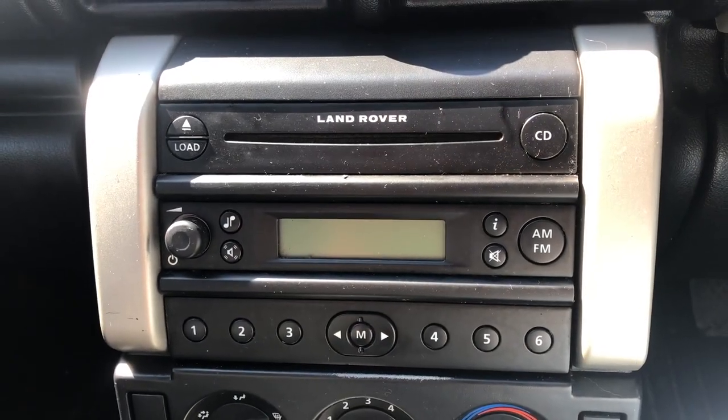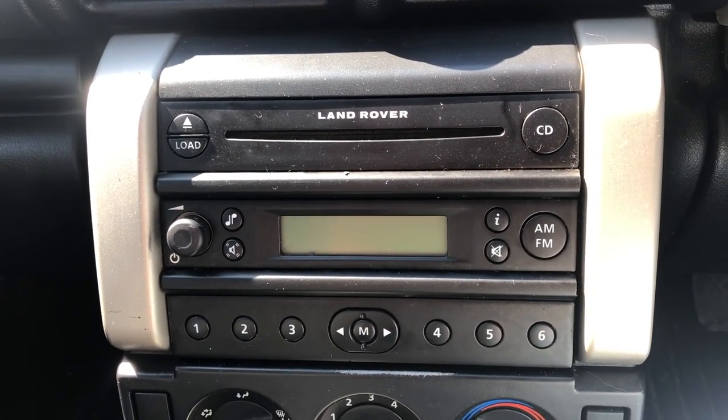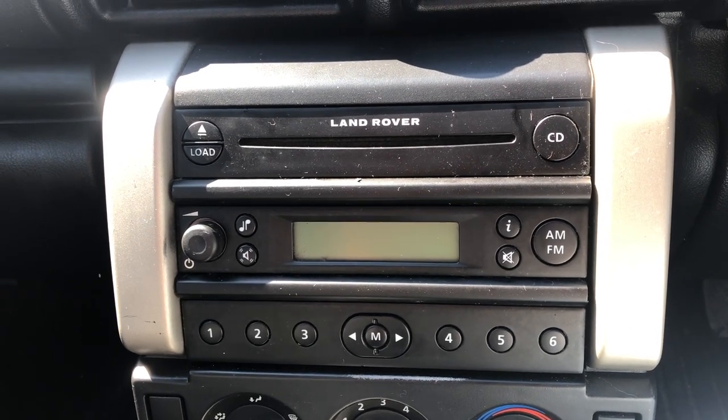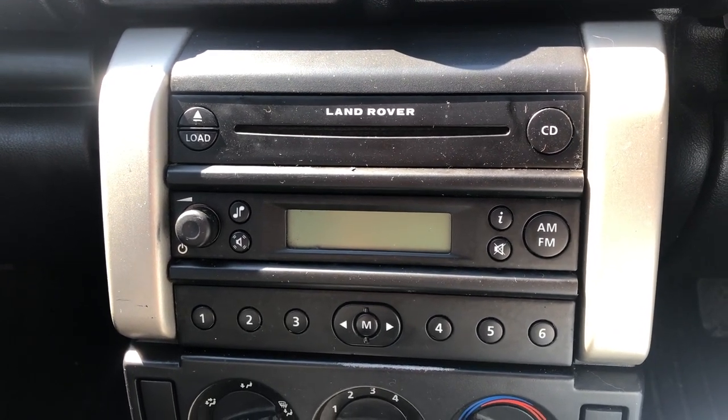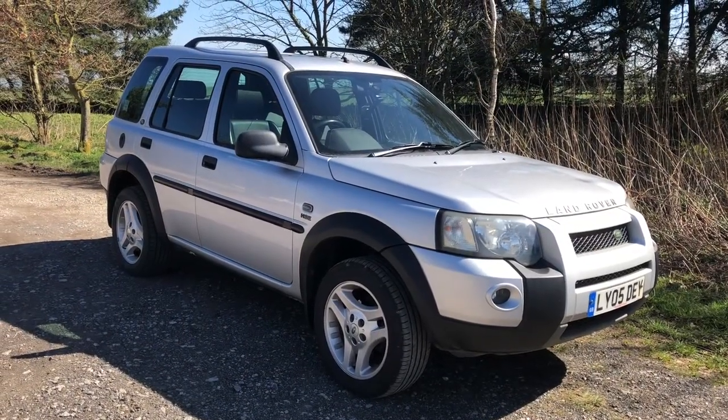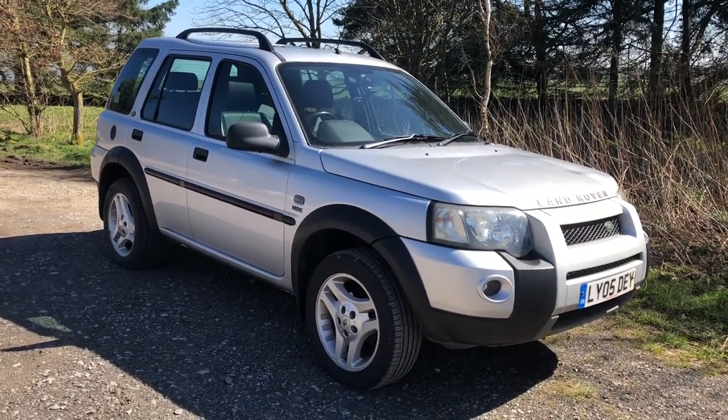Ford's influence also came to bear. This stereo unit will be instantly recognisable to anybody who owned a Mark V Fiesta of the time. But let's talk about this specific Freelander. My Freelander.